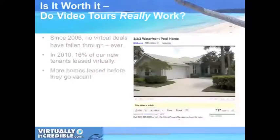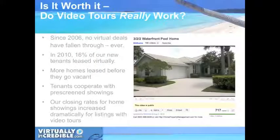Well, we think they're worth it, and we do them all the time. And so here's some interesting statistics from my management company. Since 2006, none of our virtual deals have fallen through. So that's going on 5 years into our 6th year. In 2010, almost 20% of our new tenants leased from us virtually. So that's almost 1 in 5 tenants coming to us because they looked at our homes online and decided to take them from a video tour even though they weren't in the area.